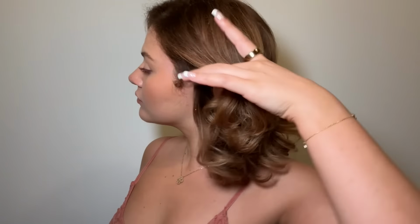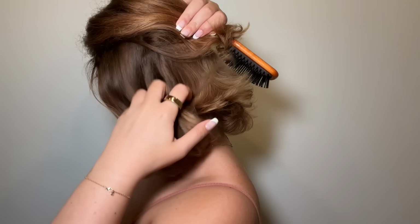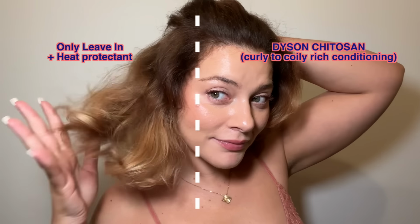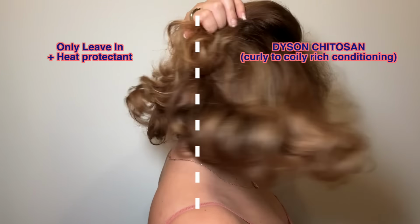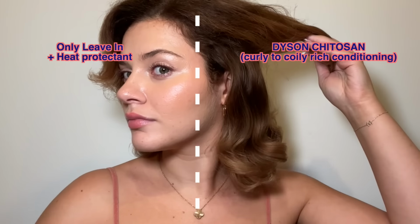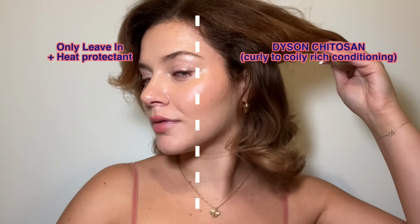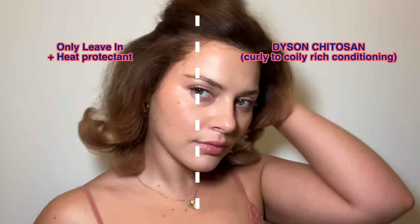Speaking of personally, let's bring it back to me. These were the end of my day one results. This was the side with the chitosan. The side without undoubtedly had more frizz, did not have as much definition, fell a lot more, and I was extremely pleased with my results. I feel like it looked shiny. There was a great curl memory. My hair felt soft and was conditioned.